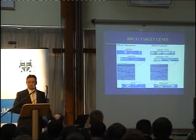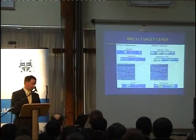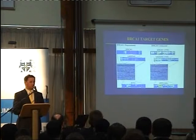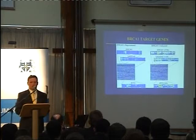Some of you in the audience will be aware of the BRCA1 story. It was a three-year sequencing project to find it back in the early 1990s. It was eventually discovered by a group at UCSF, and it became one of the biggest breast cancer and indeed ovarian cancer associated genes for approximately 18% of those patients who get breast cancer. And so this was a huge finding.